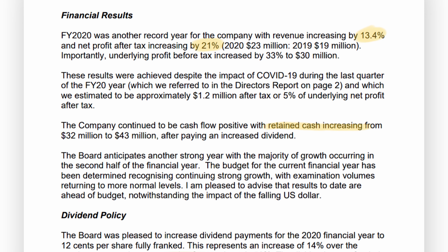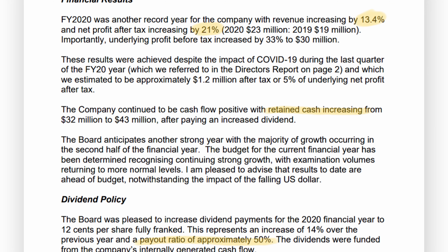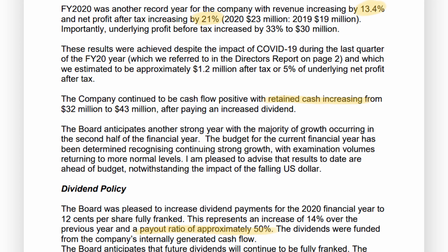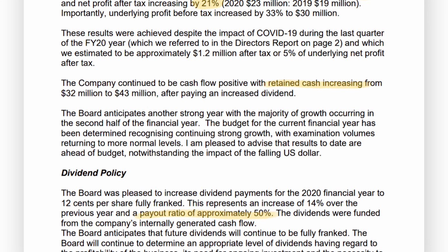I've highlighted some of the key items here, which I think are very interesting. Their revenue went up by 13%, and their net profit increased by 21% compared to 2019. This is an outstanding result, and probably one of the reasons why the company made my top stocks list.